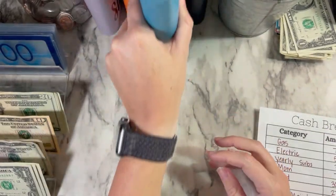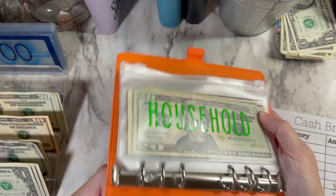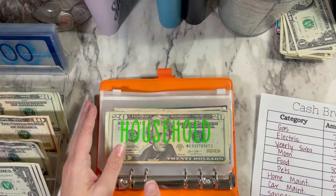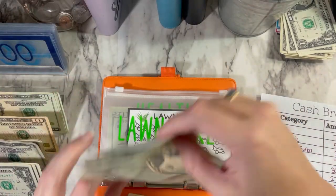So next is low priority. And these are things that I need to stuff, but are not necessarily as important as the things in my high priority. So household is getting 10. We're just gonna do a 10. I don't know how much I have left in here.